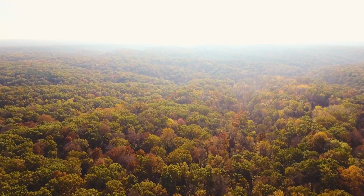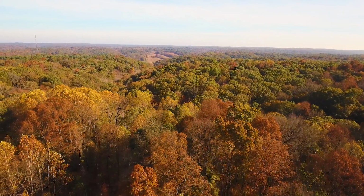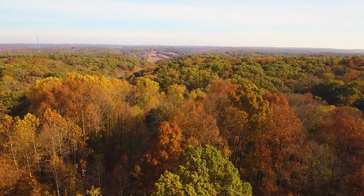Sycamore donors help us buy every property that we get, and it's really important that we keep them engaged with the properties that they've helped us purchase because they're really the ones who own this land.